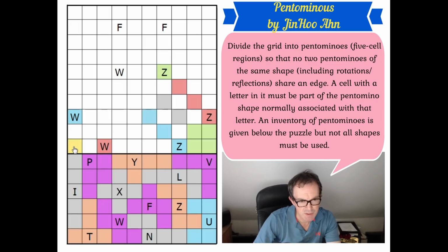Now this square obviously can't be part of the W pentominoes again, because you just can't get a W pentomino 3 along from itself. So again, we get these two squares are different. So can we do this same logic again then on the cell inside this 2x2 region? So does that not work? Oh, it doesn't work. It forces another W region.